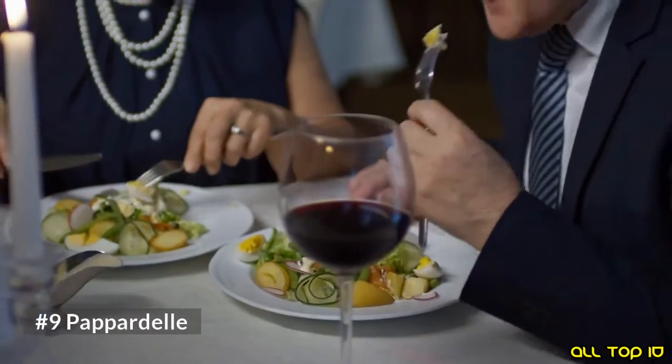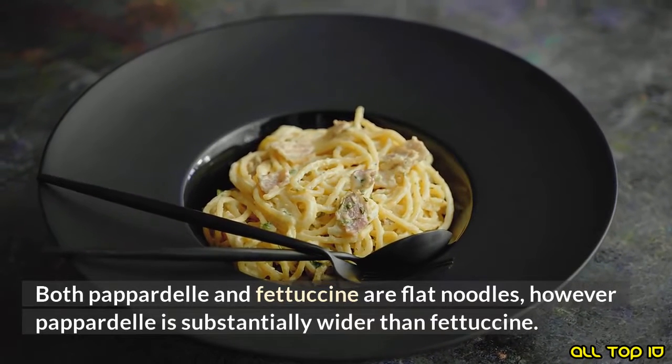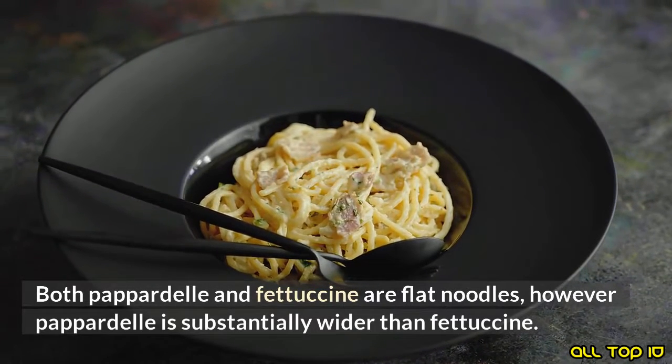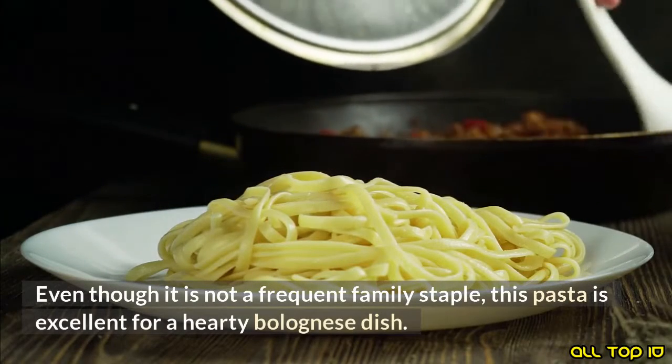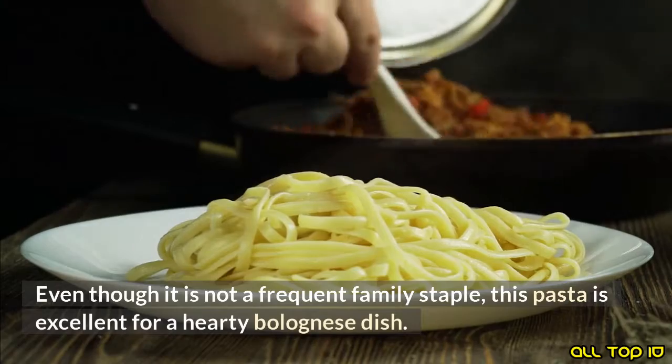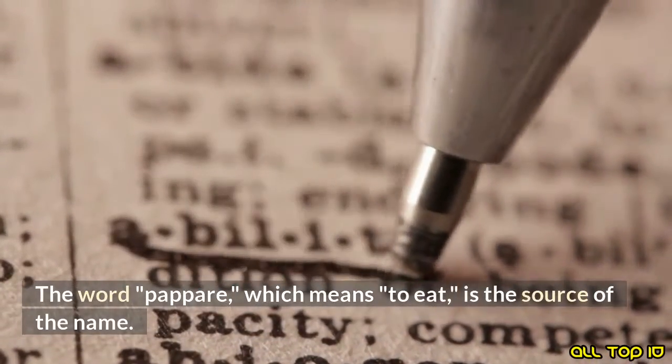Number 9. Pappardelle. Both pappardelle and fettuccine are flat noodles, however pappardelle is substantially wider than fettuccine. Even though it is not a frequent family staple, this pasta is excellent for a hearty Bolognese dish. The name comes from the word pappare, which means to eat.